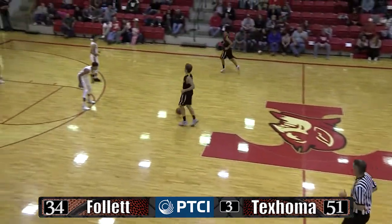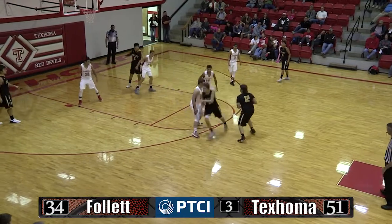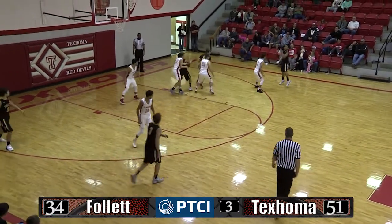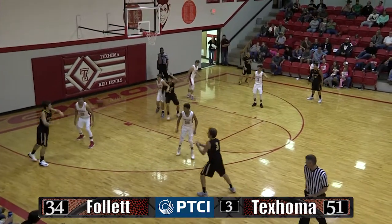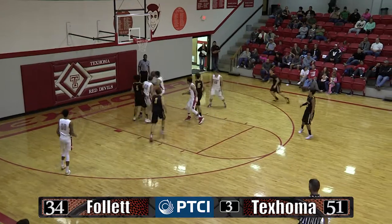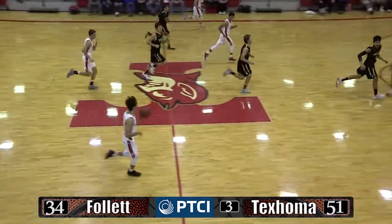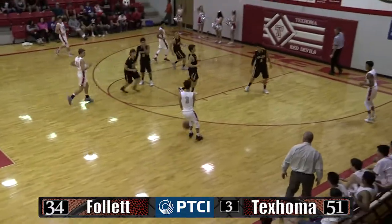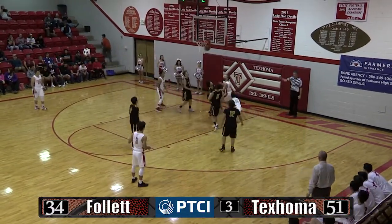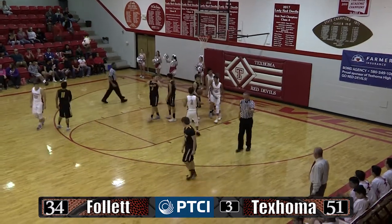First time the lead for Texhoma has been under 20 in a while now. Ball to the high post, knocked back out by Gideon as he was able to get his hand on that one. Cross-court pass. Looking for the three. Well short. Rebounded by Brand. Over to Gideon. He'll drive inside at the box. And he's going to be fouled. So he'll go to the line for two shots.